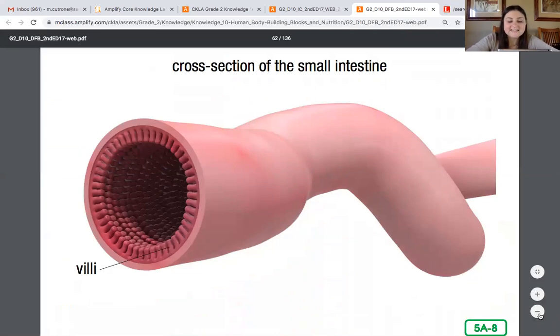The small intestine, with its millions of villi or finger-like threads, is where some of the most important work of the digestive system takes place. The villi reach out and absorb or soak up usable nutrients and water passing through the bloodstream into the cells of your body. So it's almost like a sponge, and it soaks up all the nutrients and water that it needs and carries it in the bloodstream to the cells.